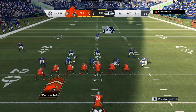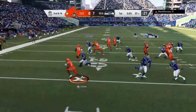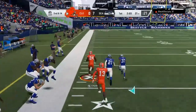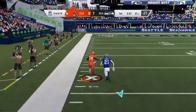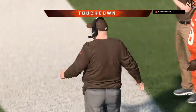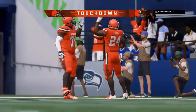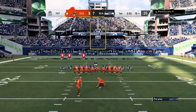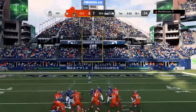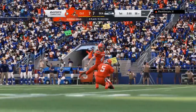Switch gears. Slam. They go with Chubb on second down. And he is into the end zone. Touchdown, Cleveland. Nick Chubb, 79 yards, as his guys are on the board here in this first quarter. Extra point by Seibert, up and good, and we are tied at 7.